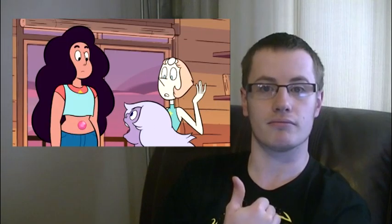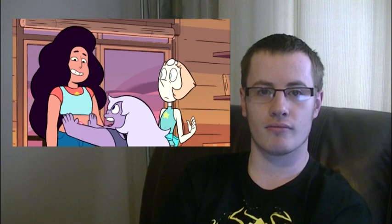Now, we take a look back at the time when Steven and Connie fused to make Stevonnie. Amethyst went ahead and said, Wow! You two look great together!